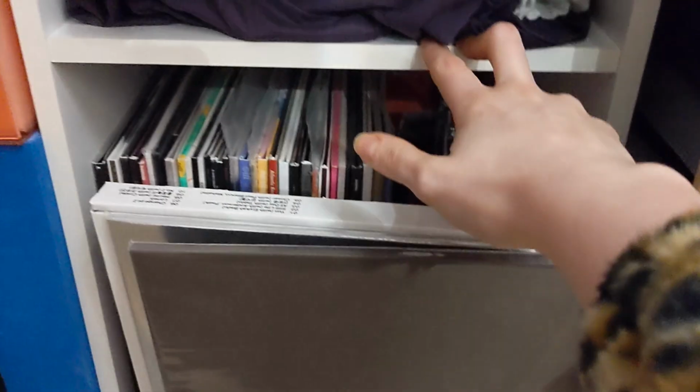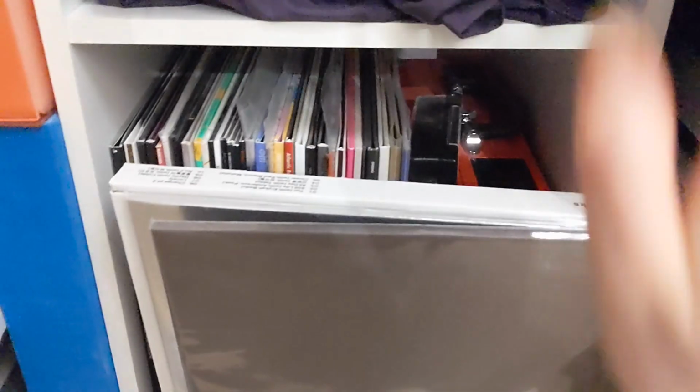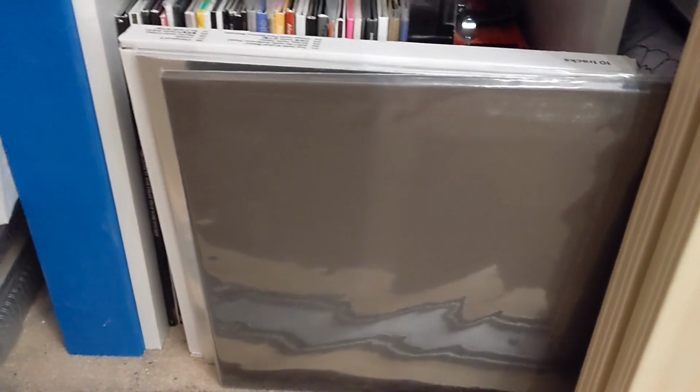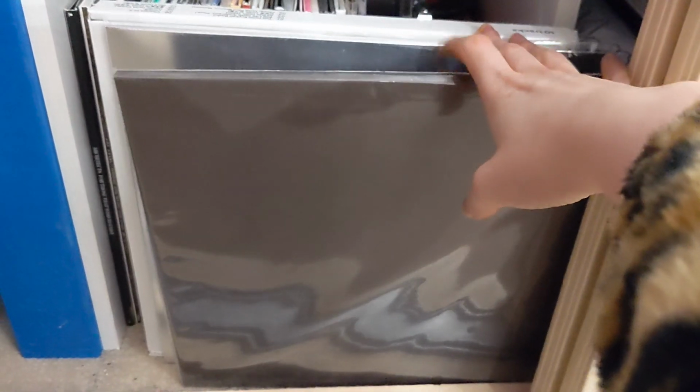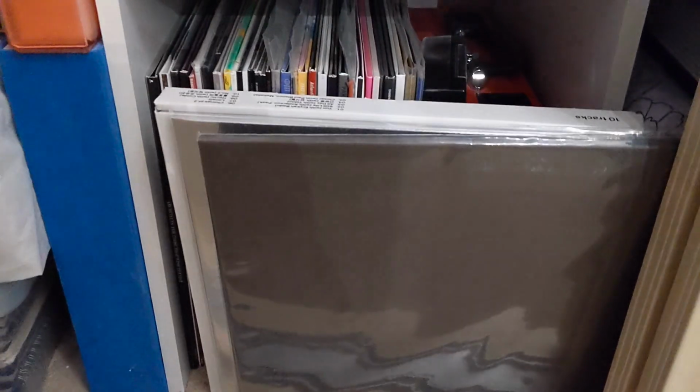I don't know where this unit came from. It's really old, but it's all clothes and stuff up here, and obviously I'm not going to show you that. So this isn't ideal, but this is where I've had to start storing more of my albums, here in this little gap because this bit's full. So DJ's at the front there.